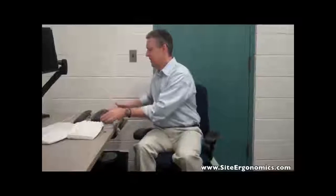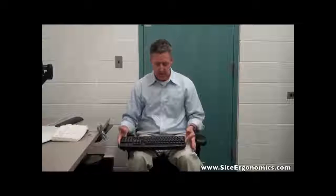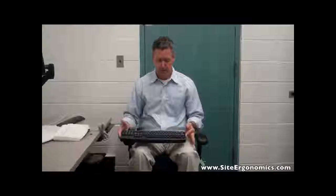With the traditional keyboard, the number pad is right here, and so when you're working and you have to reach for the mouse, you're reaching over the number pad and over here to get to the mouse. So you're doing a lot more reaching than some people can handle. We see a lot of people with right shoulder and right wrist pain because they're reaching over keys that they don't use to get to the numbers. The other thing that happens a lot with the standard keyboard is you're not sure where to place it.